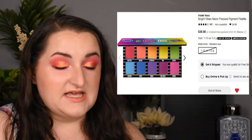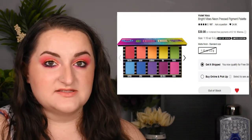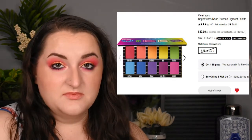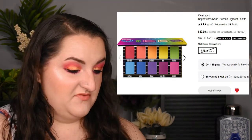What else do we have? Oh, the Violet Voss Bright Vibes Neon Pressed Pigment Palette, and this was $30. So this actually went out of stock even before the sale started, after I had put it in my cart. So I unfortunately am not going to be able to pick this one up. That decision has already been made for me.